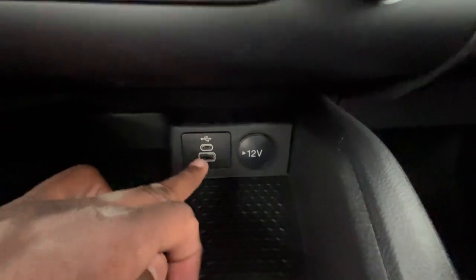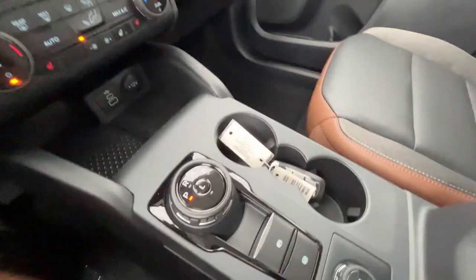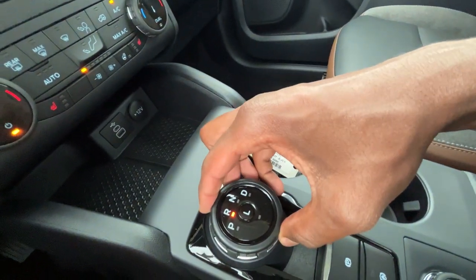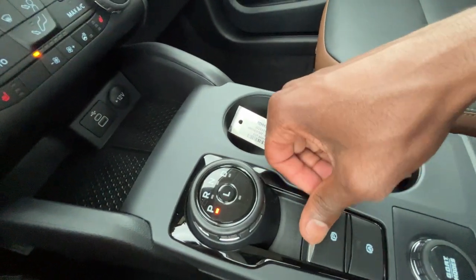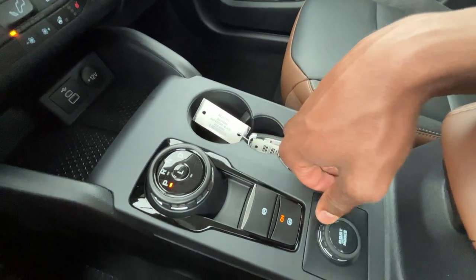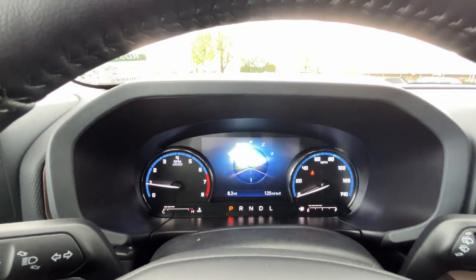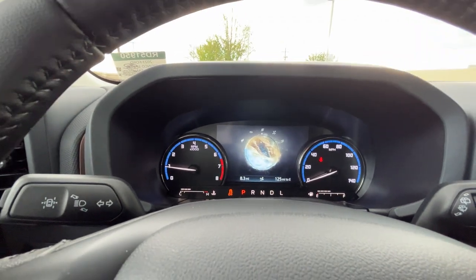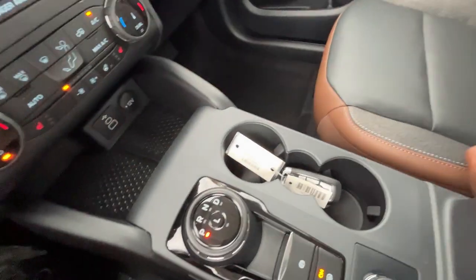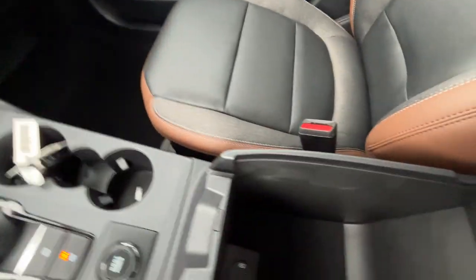So USB-C, USB-A input, 12 volt, plenty of storage there to charge your phone. And then for the shifter, just a rotary style, park, reverse, neutral, drive. And there's your low gear there. And then you have an electronic parking brake, pull up to engage, hit the brake, press down to disengage, automatic brake hold is here, and then your drive modes will be here. So you have normal, eco, sport, slippery, and then you have your sand mode there. So what's great about the Bronco Sport is you do have that four-wheel drive, and it just makes everything so much easier if you do need to take it off-road or whatever.